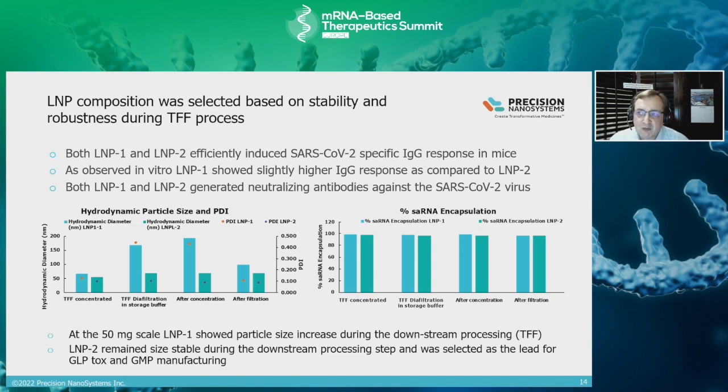So you need to show that you can scale the given formulation. The process is appropriate for LNP2, but would require further work for LNP1. So we went with LNP2 because we had a solution and they provided similar results.